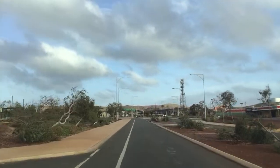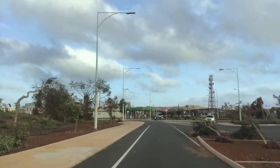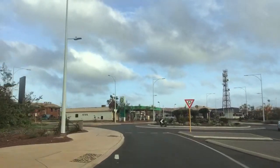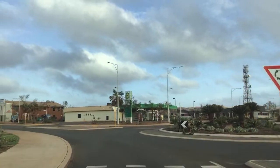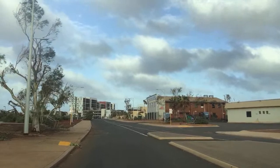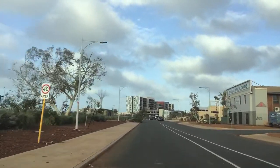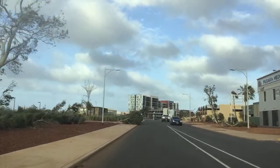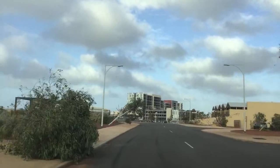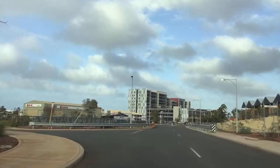Lots of little tree damage here. Nothing that says anything more than about a 2, high 2, low 3 in this area. Remember that a category 3, this is one of the things that people found out during Cyclone Debbie in Airlie Beach and Proserpine and that area in Queensland. A category 3 isn't a category 3 for everyone. A category 3 is the raw data from the actual cyclone. A category 3 can be a category 4 in some streets. It can be a category 2 in many others. It can be a category 1 if your street is very sheltered.